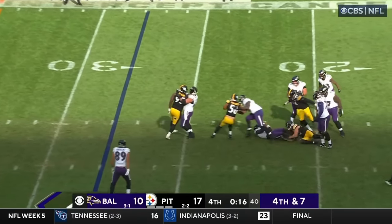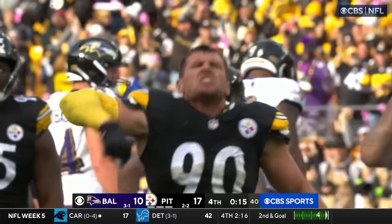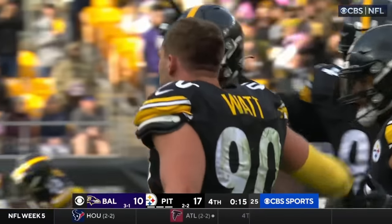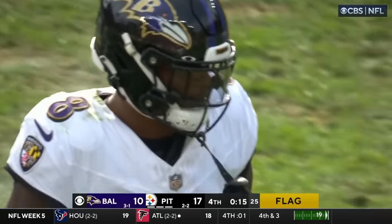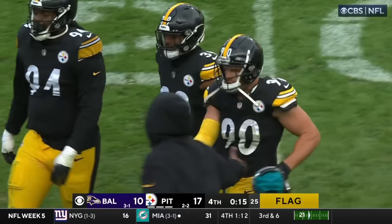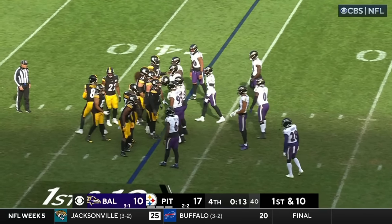Fourth down. That ends it. And it's fitting. T.J. Watt has just slammed the door shut on the Baltimore Ravens. Penalty for taking his helmet off in celebration, meaningless for Pittsburgh at this point. And that's it.